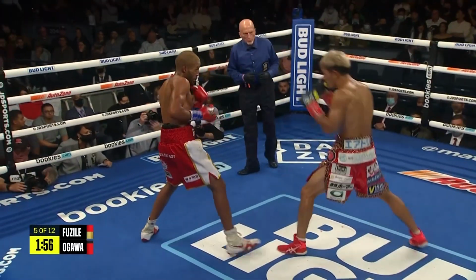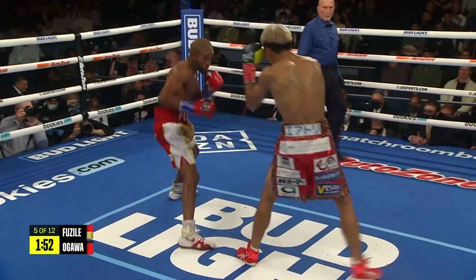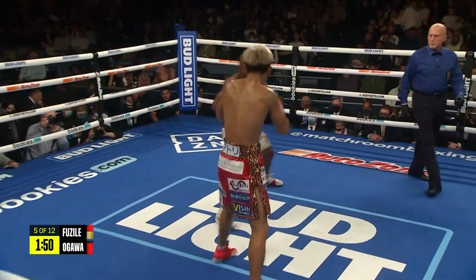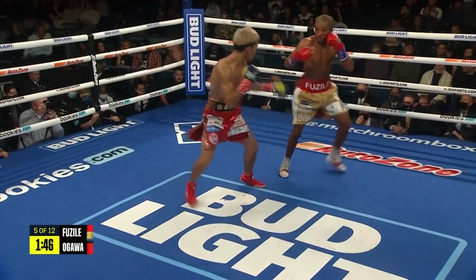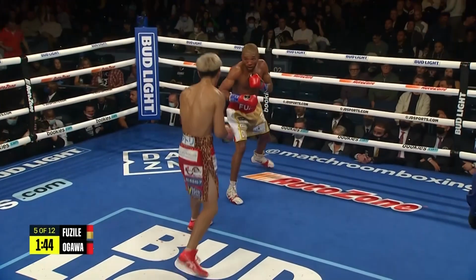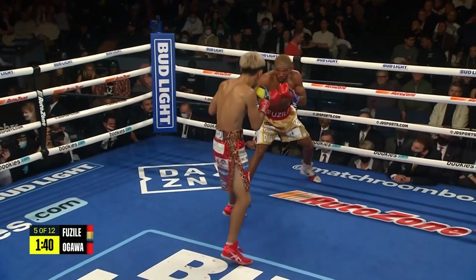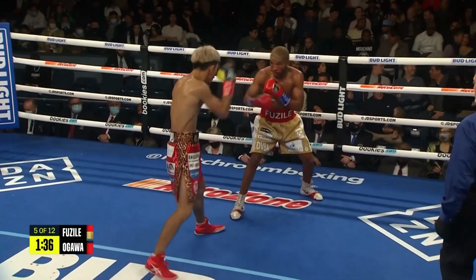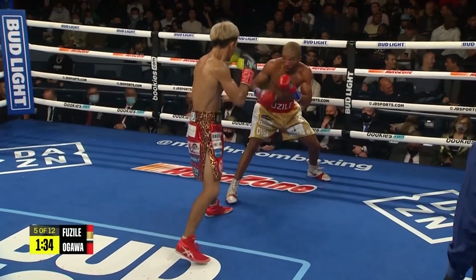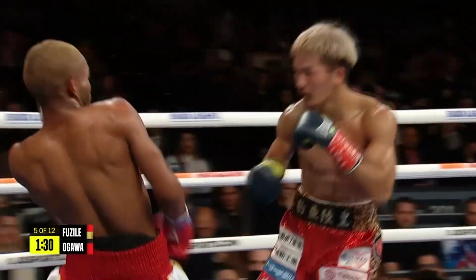It goes to show the defensive prowess of Fuzile, because Ogawa's a very accurate puncher, and right now he's having trouble pinning down the southpaw. Right hook there for Fuzile. I'd like to see more jabs from Ogawa. Whenever you're dealing with a fighter with a slick defense and with that lead hand down, you want to punch at the shoulder and you want to double up on the shots, just like that. Then you start off your combinations.